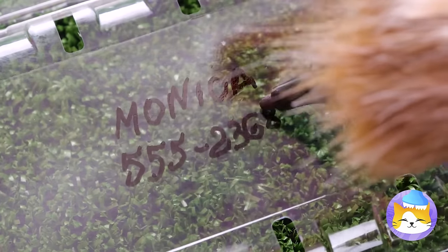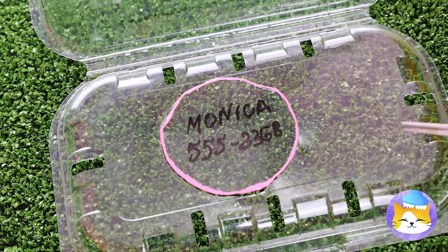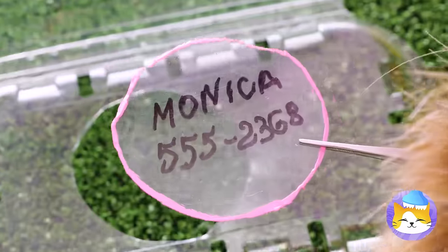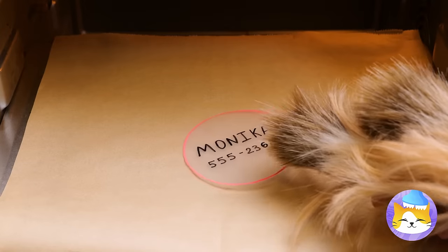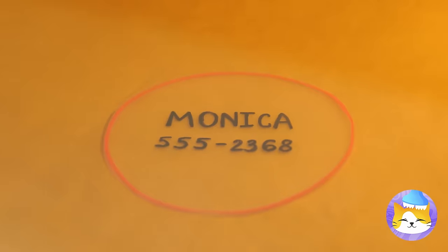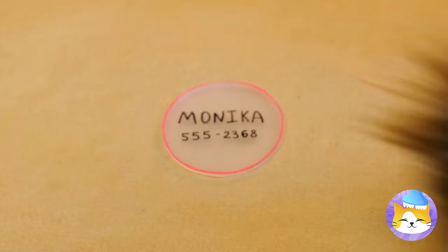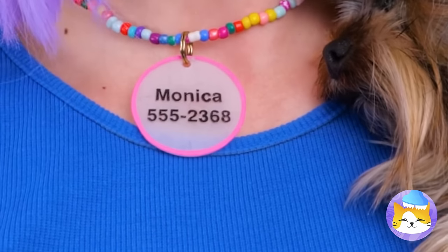Next time she gets lost, she'll have an ID tag. We'll need her name and a contact number. It's kind of big. Let's shrink it down to size. Bake it in the oven and bam, it's bite-sized. Just the right size to fit around her neck.